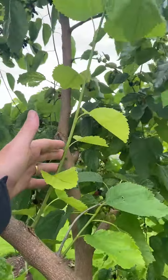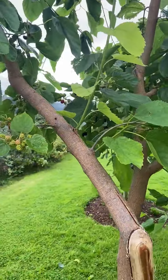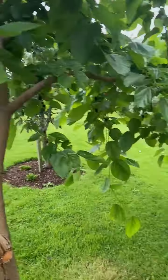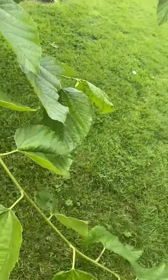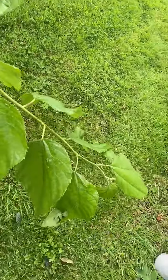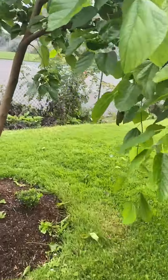Like, look at this, look at the length of that. That's more than 2 foot long, just sprung up most of it since the branch broke. And you can even see here at the end, that could be 3 foot long of a branch extension and new growth that just came on this year. The tree is amazingly vigorous.